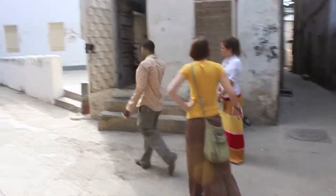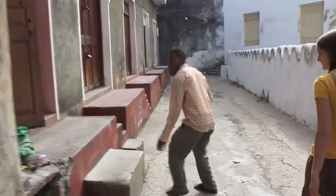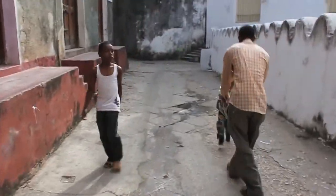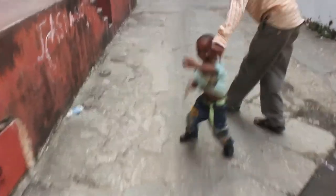It's very peaceful, very quiet. Maybe because it was 9 in the morning and people were still sleeping? I don't know. But people are very friendly here, and that child, he doesn't even know him. It's really adorable.